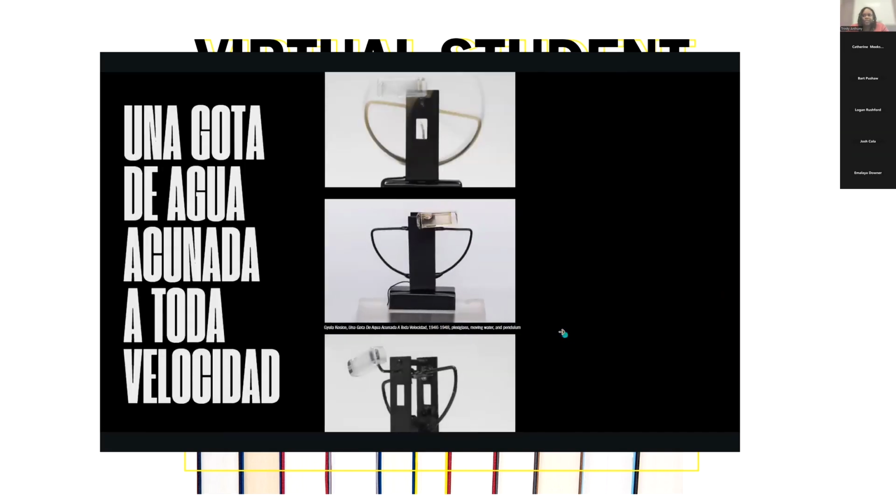From 1946 to 1948, Slovakian and Argentine artist Julio Kosice created the piece Una gata de agua acunada atada velocira. Kosice uses a battery-powered mechanism to apply a pendulum-like movement to a drop of water in a clear compartment. This piece rocks back and forth independently, not needing any aid from the artist or viewer to operate.